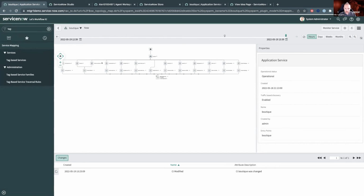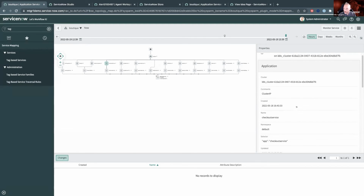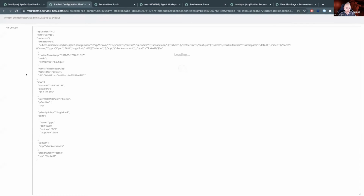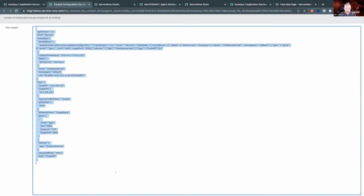So we can see if I click on one of these, we can actually go down and look at, here is the JSON that's ingested that has the YAML file for that service. And because that's a tracked configuration file, we will store that and we'll store changes to that. So if we were to go and make a change and then rerun the total Kubernetes pattern, the complete pattern instead of the event-driven pattern, we would actually see that get ingested and we would actually be able to track those differences.